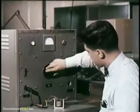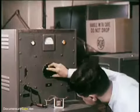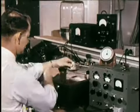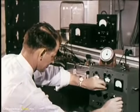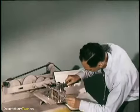Transformers, for instance, are passed only if their insulation will withstand 5 times the voltage they will carry in normal operation. An average capacitor must be able to withstand at least twice its rated voltage, and is also tested to measure stability under various temperature changes. All switches, relays, and bearings are mechanically tested.